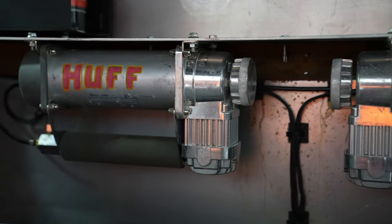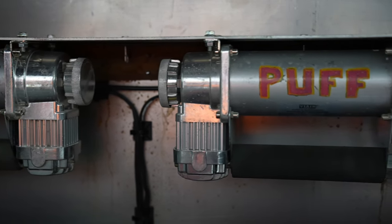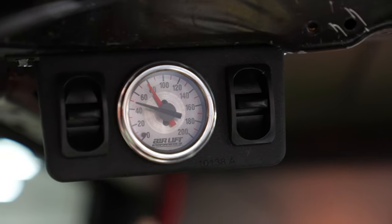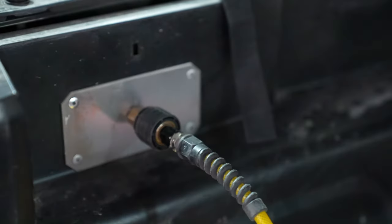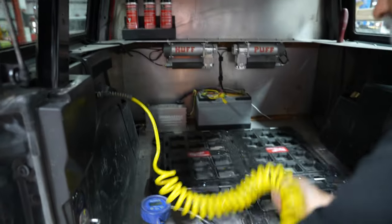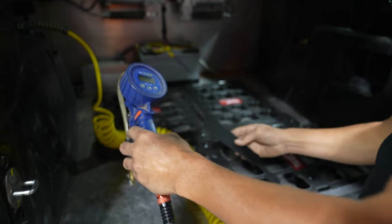With the onboard air compressor system, I created Huff and Puff. So they're via air compressors. I have 5 gallons of air storage in here, like we said, and I was able to incorporate a 1/2 inch airline to a chuck so I can air up other vehicles quickly off-road, Bronco, things like that. So this is pretty much the trailer in a nutshell.